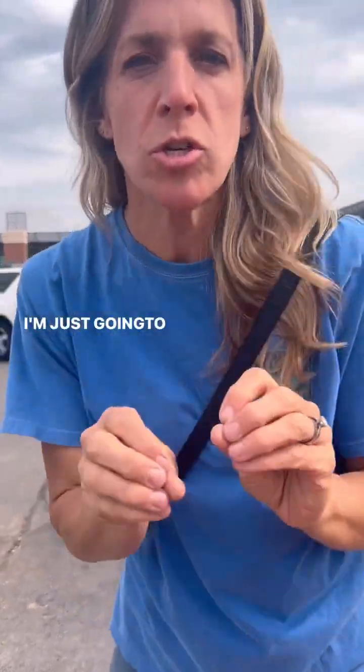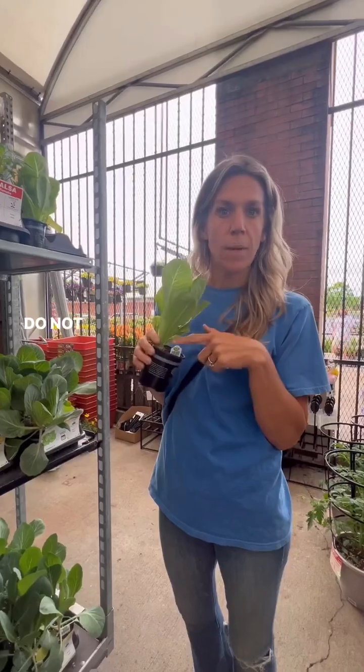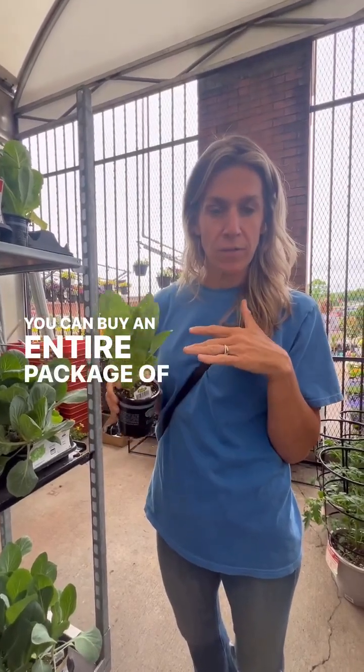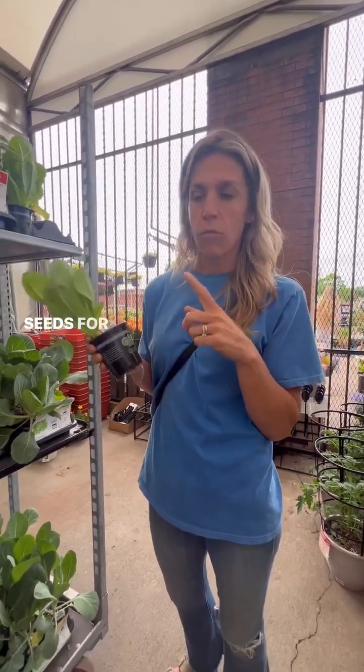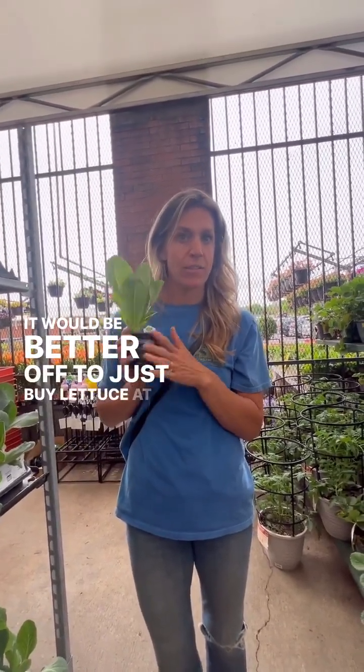Go into Home Depot. I'm just going to show you some things you should not buy right now. Do not buy this. You can buy an entire package of lettuce seed, like 100 seeds, for $3. It's gonna bolt almost immediately. Be better off to just buy lettuce at the grocery store.